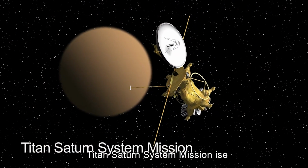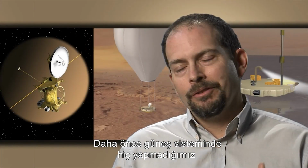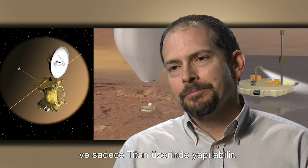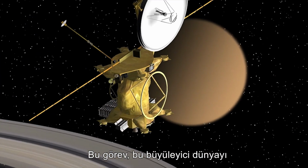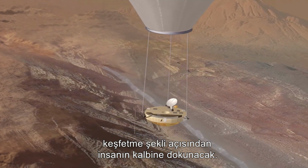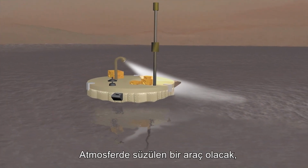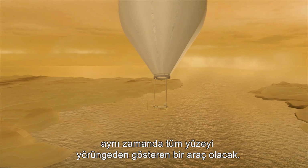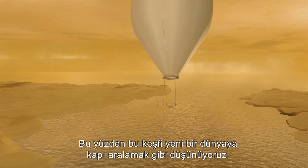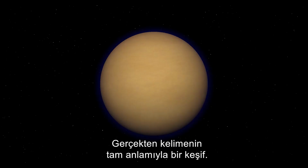The Titan-Saturn System Mission really is Jules Verne realized. It's a kind of planetary exploration that we have never ever done before anywhere else in the solar system and can only be done on Titan. This mission will touch the human heart in terms of the way it's exploring this fascinating world. It will be floating on the surface of a lake. It will be floating through the atmosphere. It will be revealing the entire surface from orbit at the same time. As we think of exploration, of unveiling a new world, it's exploration in the true sense of the word.